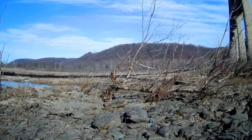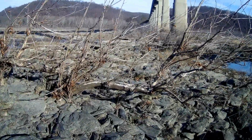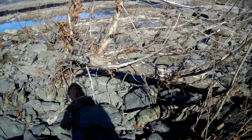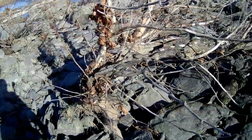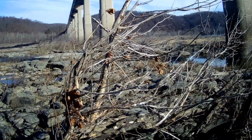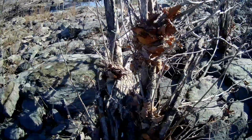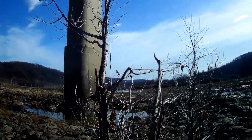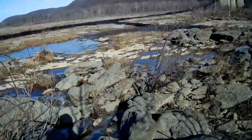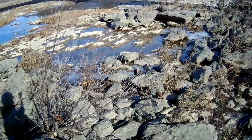Very barren landscape out here. Rocks, ice, cold water, and these trees, or I don't know if they're trees or bushes. I don't know what kind of tree this is. The bark almost makes it look like a sycamore tree. But you know, these things cling on to life despite every year being underwater for part of the year.